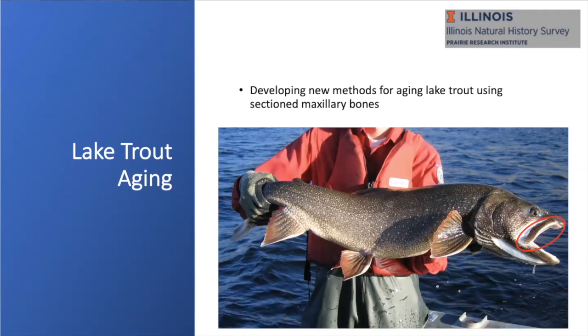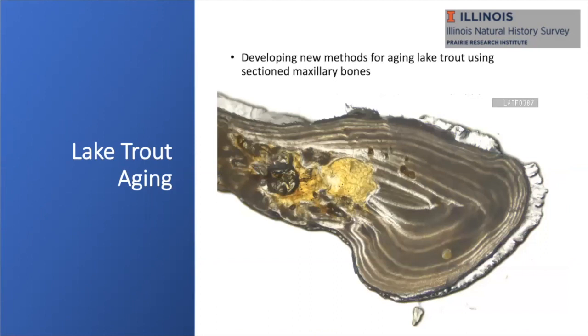With that, you take the bone, you clean it, and then you section it. You get a cross section, like using a saw, and then you put backlighting on it, and you can see the rings, kind of like rings on a tree. And this happens to be a known age. We're starting with known age fish, so we have a reference. And so this fish is 10 years old.